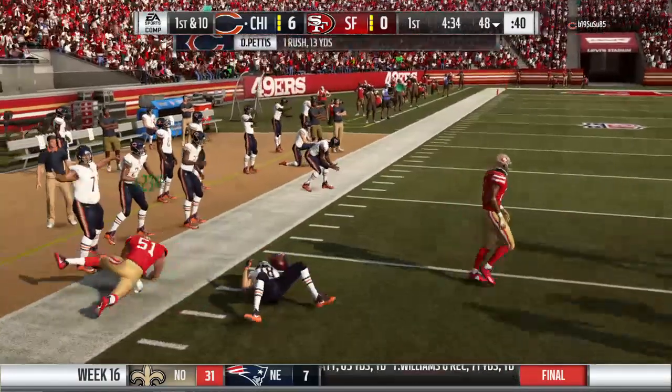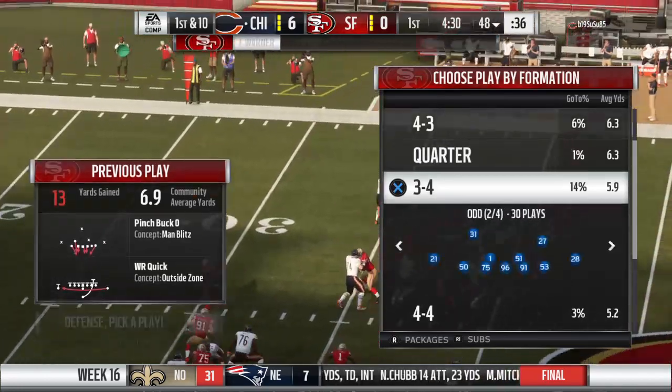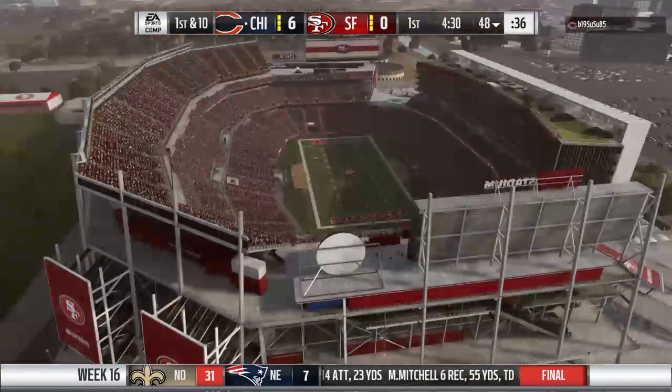And able to get this one across the 45 before he's brought down. They give him 13 yards there on the play and a fresh set of downs.